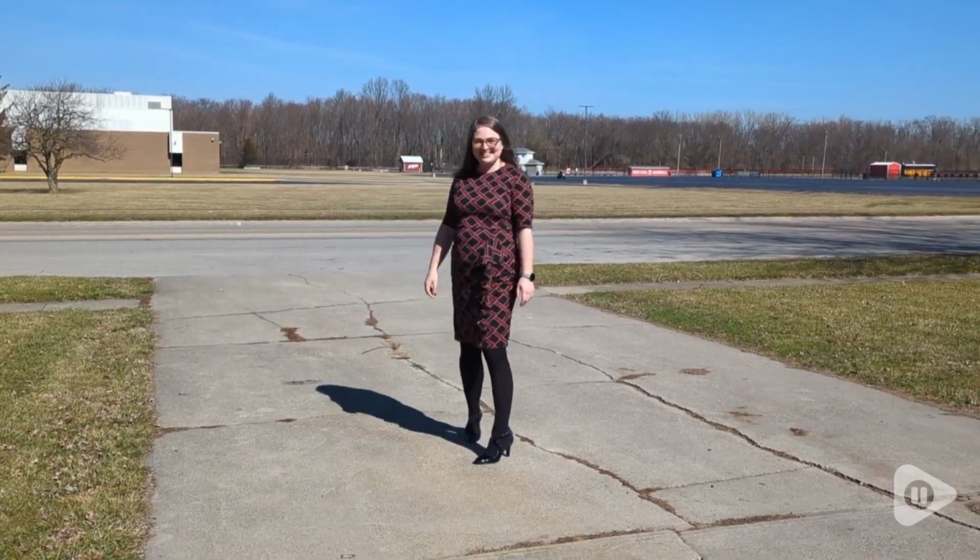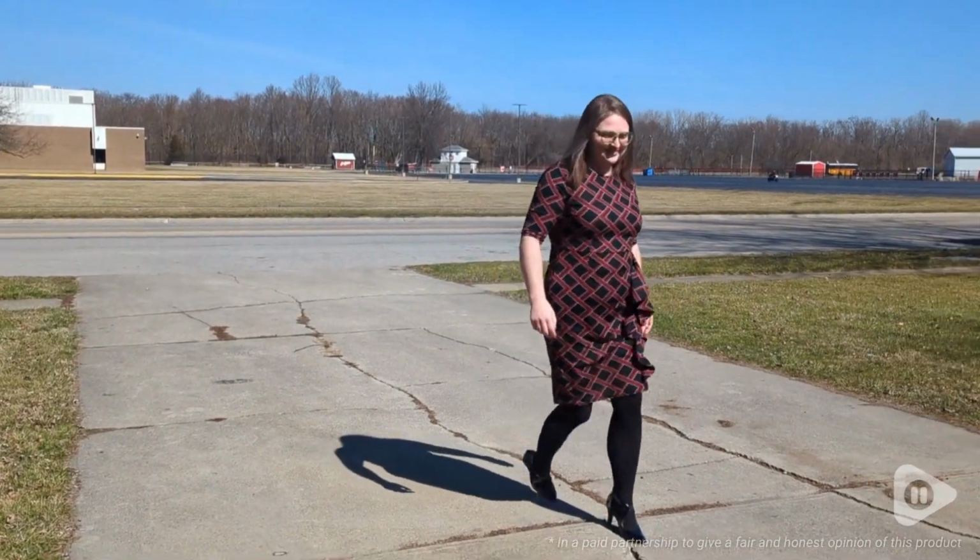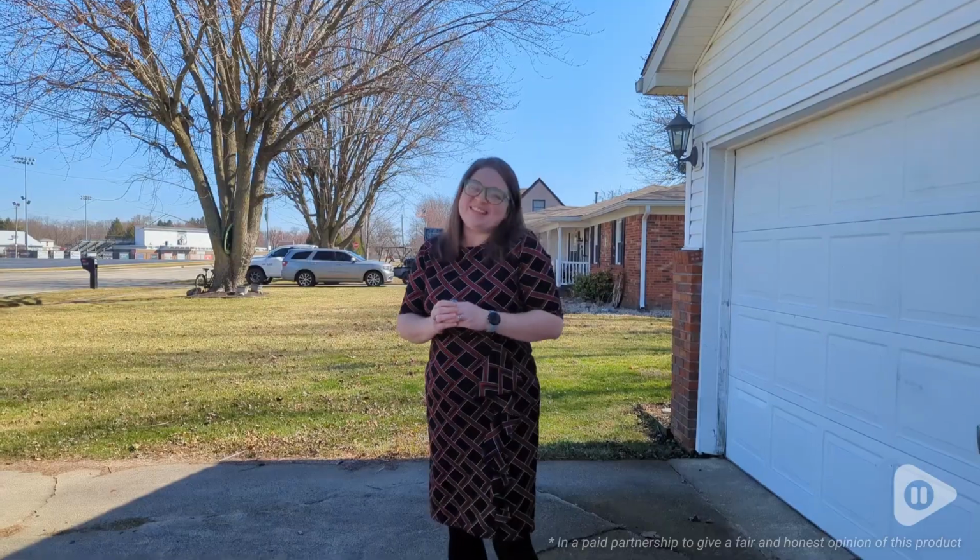So if you are looking for a really pretty dress that you will just feel super confident in, try this one. And that's my point of view.